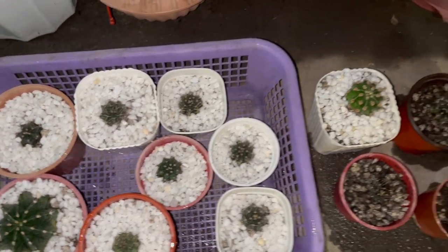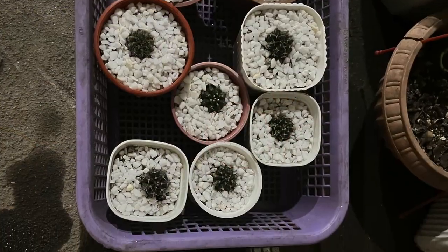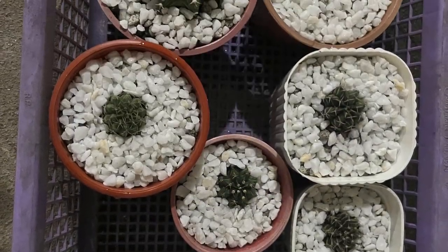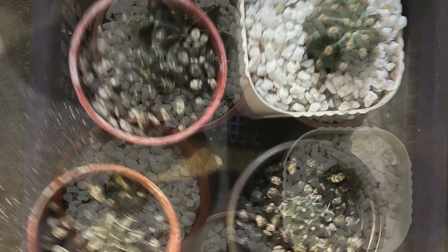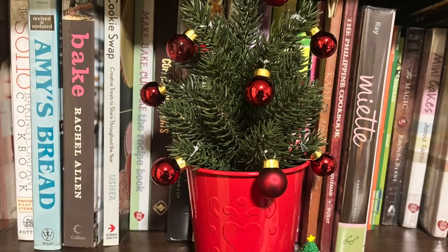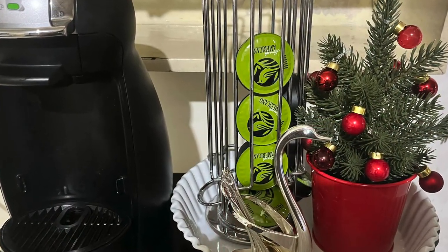Yan. So, I topped all the gymno that I repotted, lahat ng bagong bili, with white deco rocks. But I ran out of the deco rocks, so some walang top na white rocks. This is the IKEA Christmas tree. Finished na siya. We're just waiting for the fairy lights.